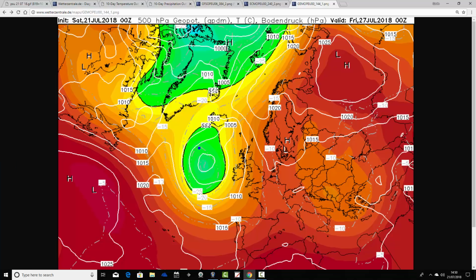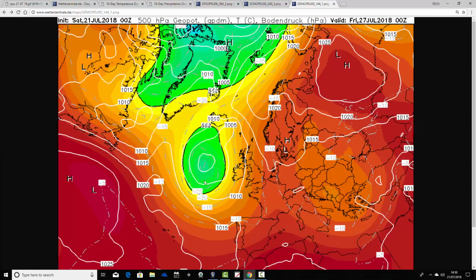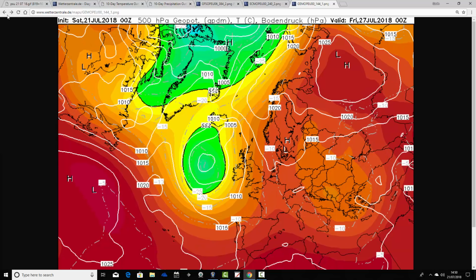GFS with this one. So the low pressure is again out to the west, but high pressure is building over Scandinavia. Between the two, we're dragging up those hot southerly to southeasterly winds, but with the low pressure to the west, possibly threatening thunderstorms as well. There's the upper air temperatures for midnight on Friday, and they do look hot through most parts of the country.